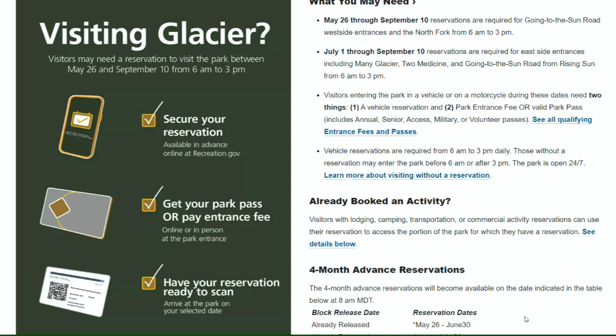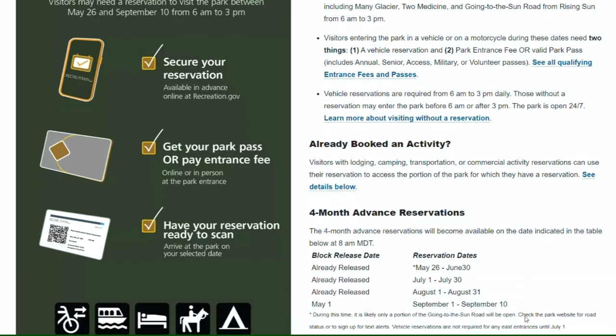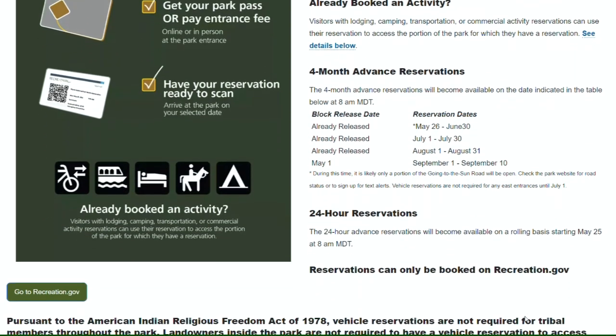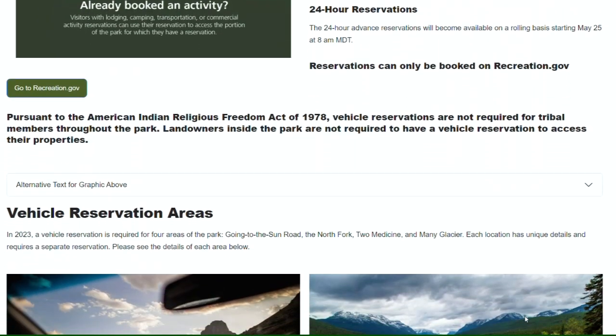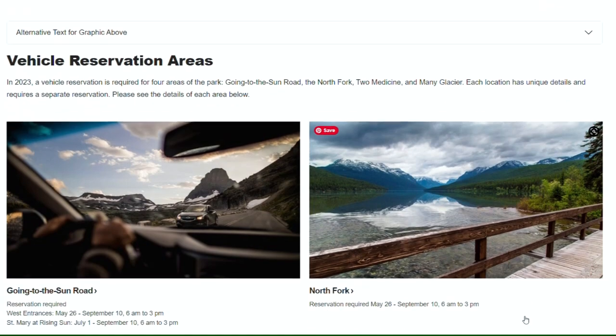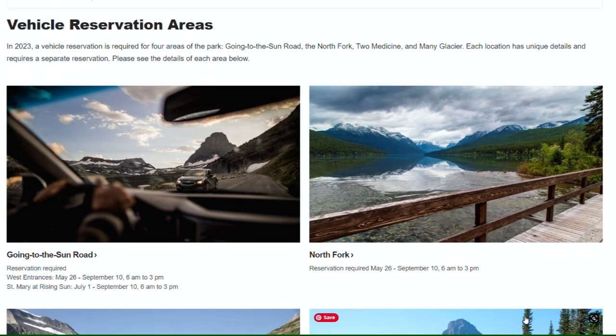But remember, if you're entering the park before 6 a.m., if you're an early riser, you don't usually need a pass. So that is a plus. This is different from your National Park Pass. The America the Beautiful Pass is not the same thing as your vehicle reservation pass.